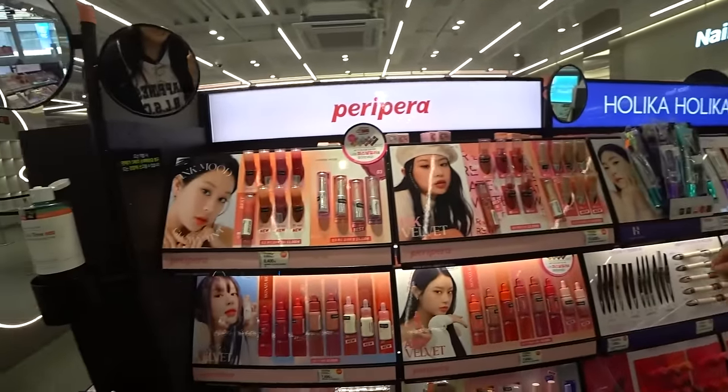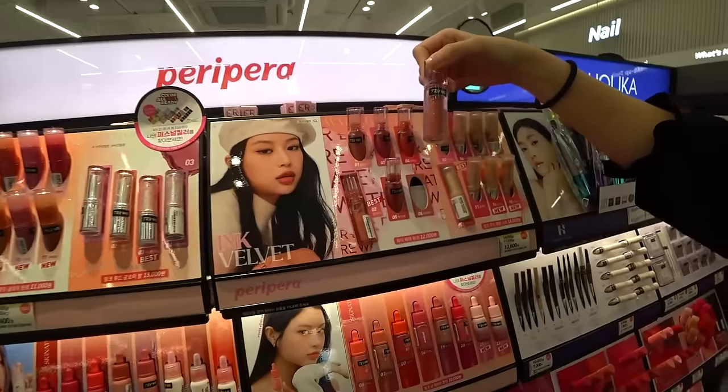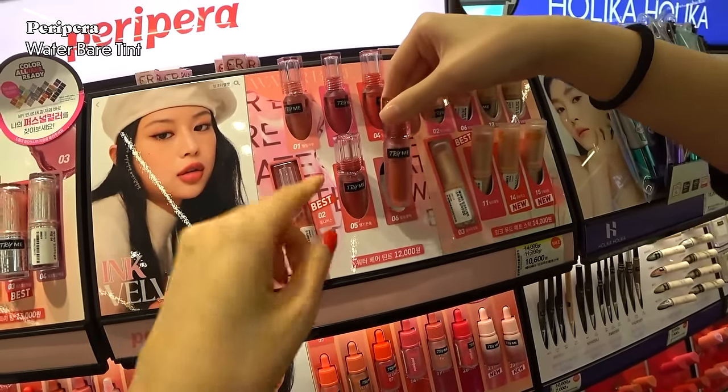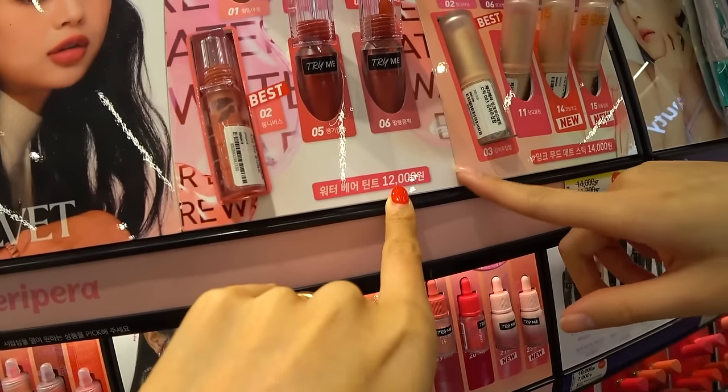You cannot talk about K-beauty makeup without mentioning Peripera. Dang. Ooh, and they upped their package, so it looks... I haven't seen this one. Yeah, me neither. But still, even without the discounts, 12,000 won. That's a really good price.